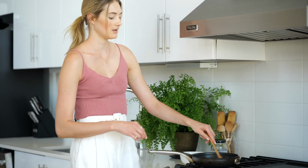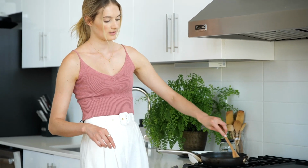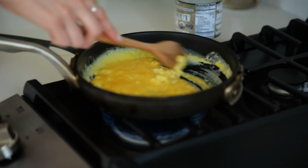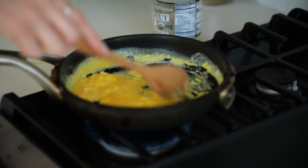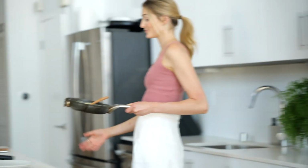And from the beginning, I'm slowly mixing in. So it becomes these fluffy scrambled eggs. And the trick is to not overcook this until it's completely dry. Right before it's done, we're gonna turn off the stove and then it will be perfect. That's where I turn off the stove. It's ready to be served.